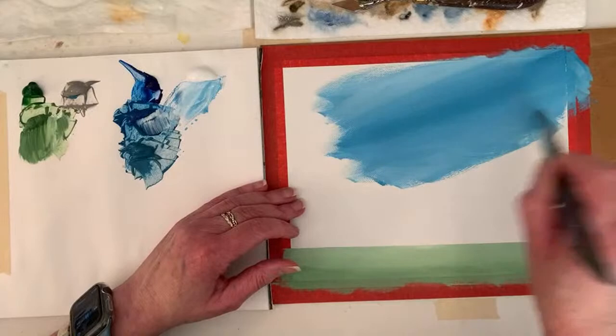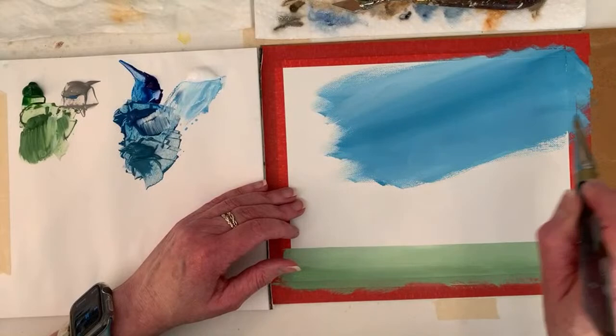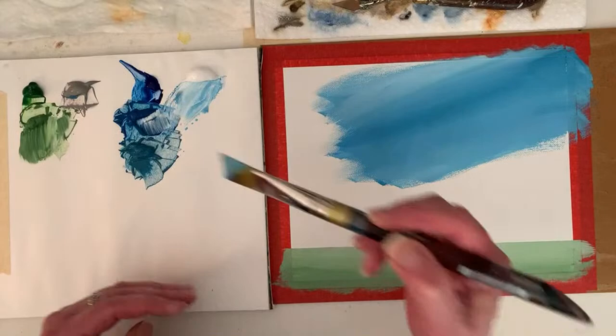I've got to remember to stop when I get a brush mark, because I keep... There, I don't know if you can see it. It's so faint. It's right there. No, you can, yeah. You don't need to worry about it too much. And then if it dries on you, just let it dry.